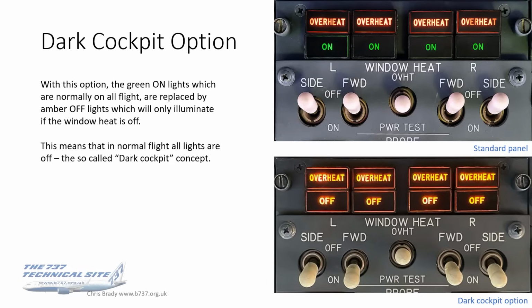Okay, not all window heat panels look like those I've shown. There is a dark cockpit option, and with this option, the green on lights, which are normally on all flight, burning a hole in our retinas on those long night flights, are replaced by amber off lights, which only illuminate if the window heat is off. This means in normal flights, all the lights are off. Dark cockpit concept. Really, this is the way forward. This is kind of how it should be. If Boeing had their thinking hat on back in the 60s, they'd have done it this way in the first place. But anyway, we've got it now.